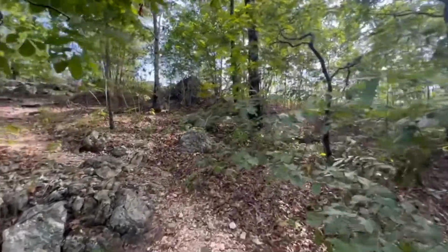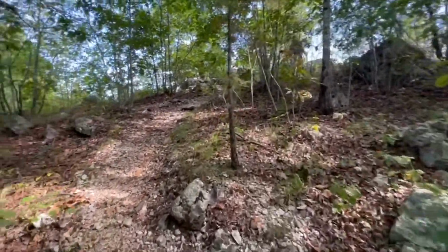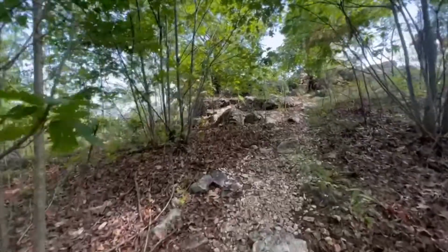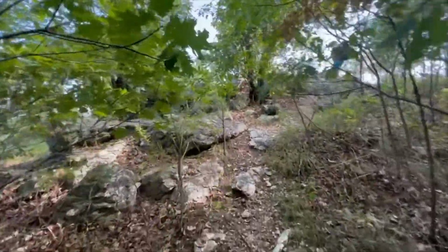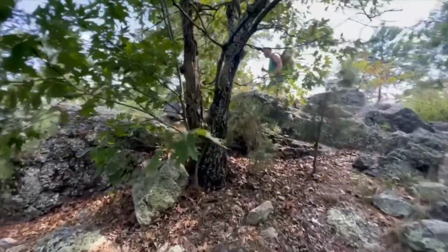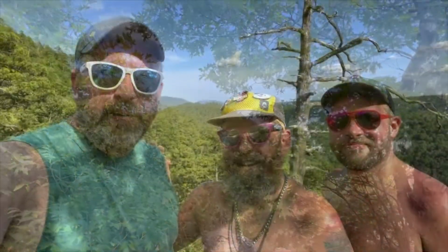Well, we have gotten to the high point of, I believe it's Hurricane Knob, and there's a little spur trail off to the right to see the Hurricane Knob itself, a little vista. So we're gonna see what that looks like right about now. Here's a hint.